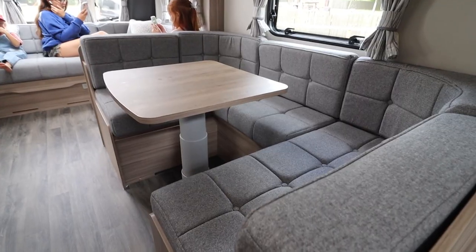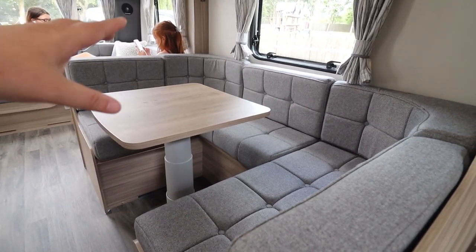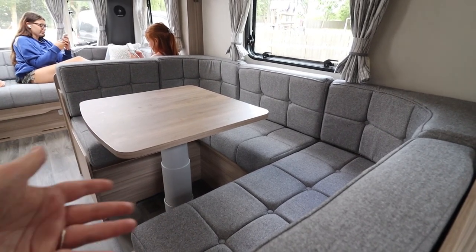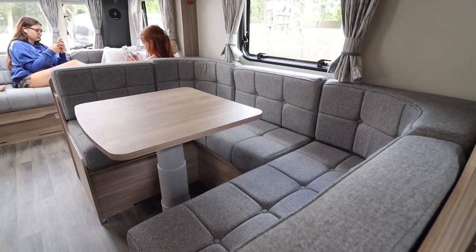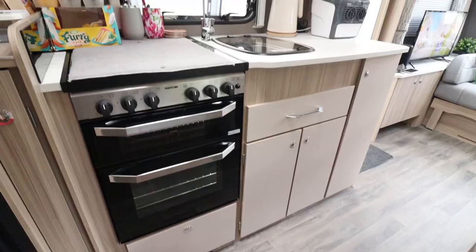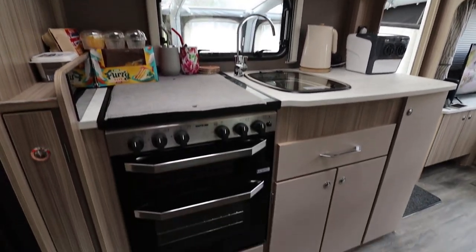Who knows? And then here we've got a huge dinette, which most of us fit around. Pretty much all of us can sit around this. It's so big. And then the table just lowers down on a lever, which again, I'll show you later on tonight. And that makes another big bed. This is probably my favorite part of this caravan. I love this space.